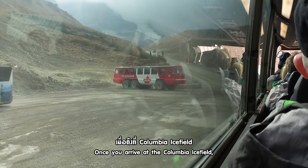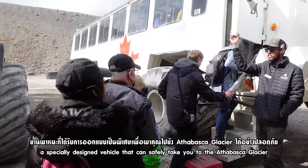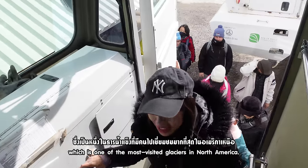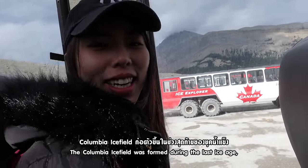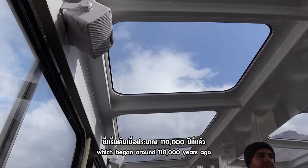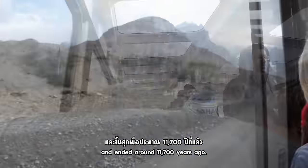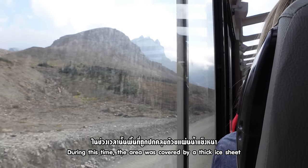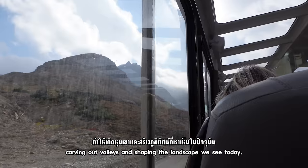Once you arrive at the Columbia Icefield, you'll board an Ice Explorer, a specially designed vehicle that can safely take you to the Athabasca Glacier, which is one of the most visited glaciers in North America. The Columbia Icefield was formed during the last ice age, which began around 110,000 years ago and ended around 11,700 years ago. During this time, the area was covered by a thick ice sheet that slowly flowed downhill, carving out valleys and shaping the landscape we see today.